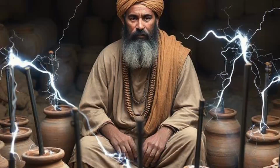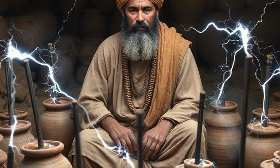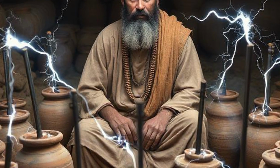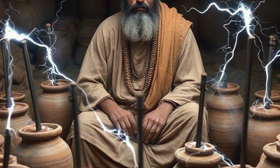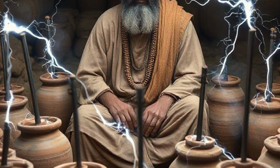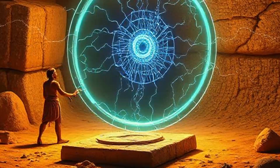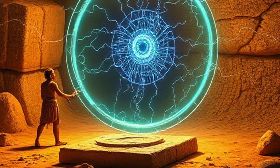Of course, fringe theorists offer more radical ideas. They propose the Baghdad Battery may have been part of a network, one device among many, used for healing, religious awe, or even communication. Could this have been a fragment of an older technological inheritance? Some even go further, suggesting that knowledge of electromagnetism, static electricity, and even energy storage predates modern civilization by millennia.